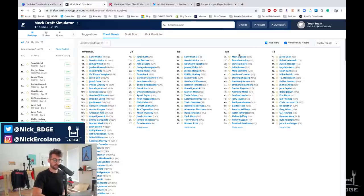A lot of y'all like Marvin Jones. I don't really know if I want to buy into him in a redraft, to be honest. I feel like he's getting older there, coming off the injuries. Matt Stafford, a little bit banged up, though. Dr. Morse is not concerned about him.